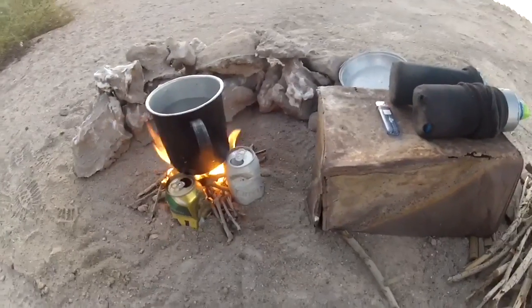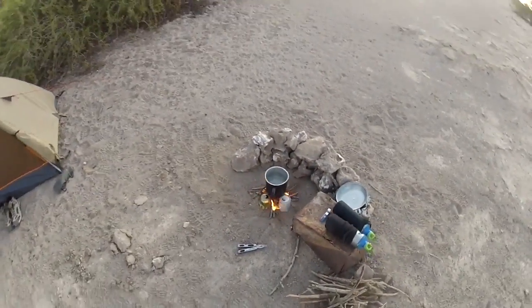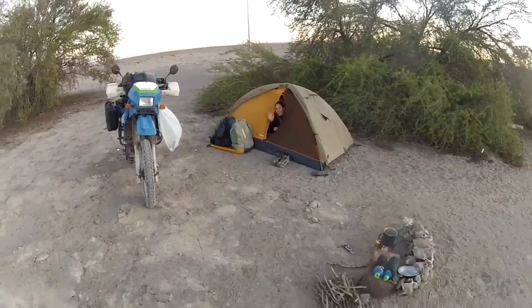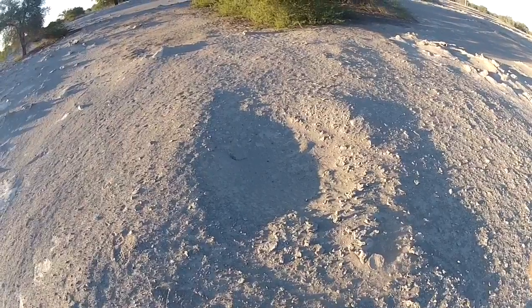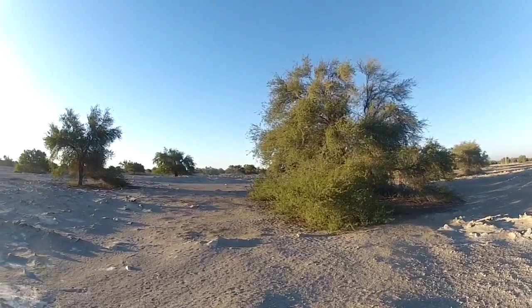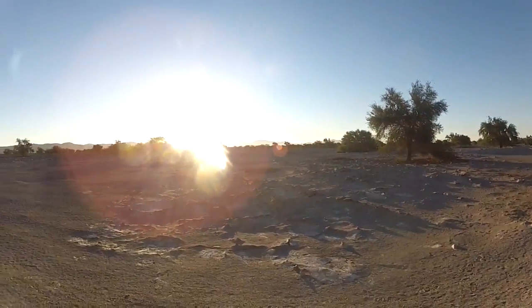These trees produce an extremely hard wood, which is a great source of fuel for fires, and the saltpeter mines of the area exploited them nearly to the point of extinction to power their operations. The remnants of the great tamarugo forest that can be found nowadays are largely the product of reforestation projects, the results of which have been, in my opinion at least, very impressive.